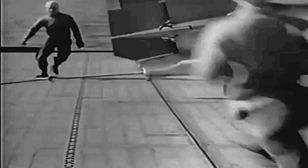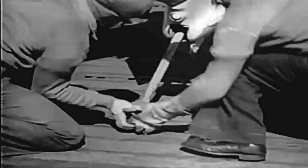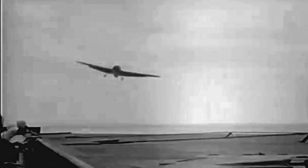Once again, every part of the operation had to be accomplished with great speed. While the flat top was taking her planes aboard, she was vulnerable to enemy attack since she could not maneuver. The planes had to be landed in the shortest possible space of time.